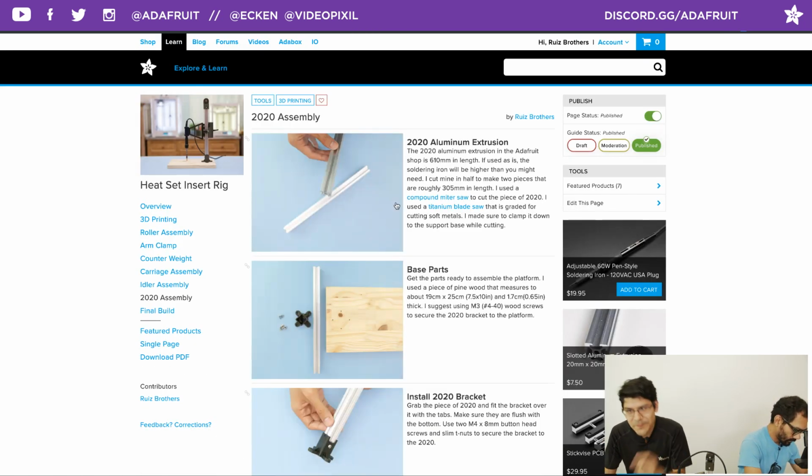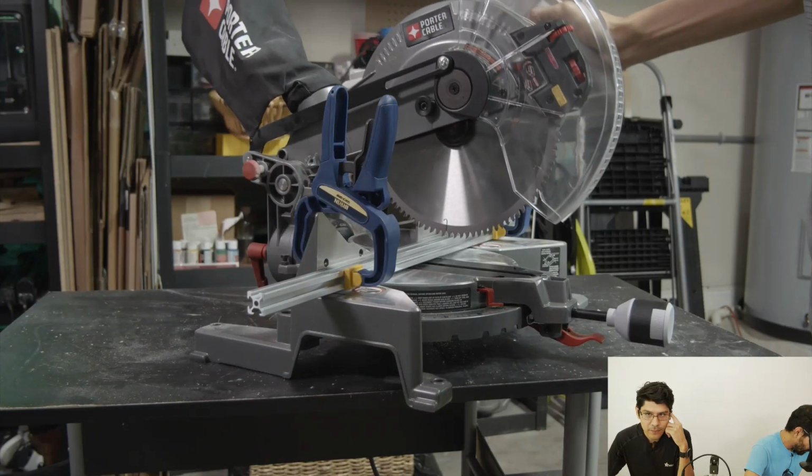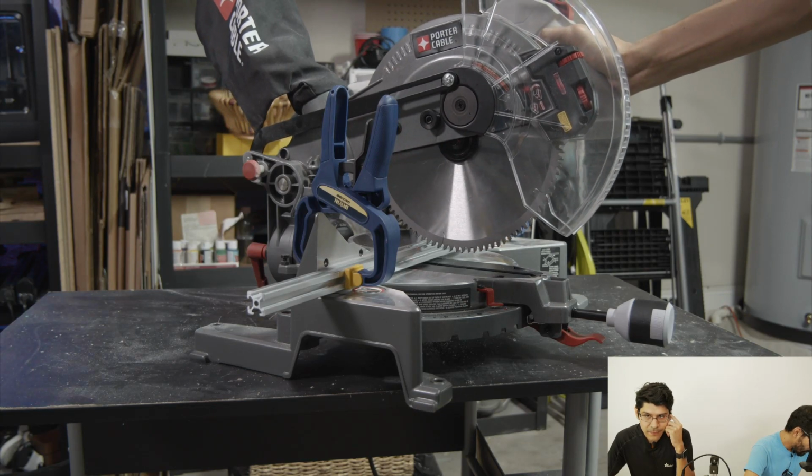All right, the 2020. The 2020s that we carry in the Adafruit shop are a length of 610 millimeters. That is 24 inches in freedom units, and you don't need it to be that tall unless you want a really tall press to press a really tall part. I guess that would work. We cut ours in half, which makes it 305 millimeters in length. Cutting aluminum, I've never done it before, so I had to get the proper blade for my compound miter saw. This is a 10-inch compound miter saw.